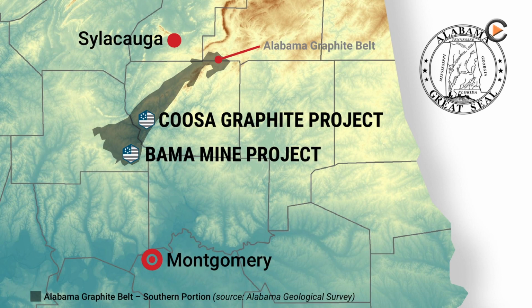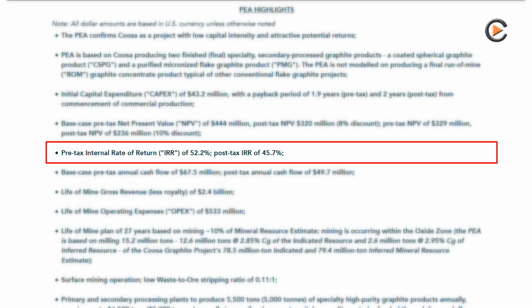So good numbers? Very good numbers. Can you elaborate a bit on that? Internal rate of return pre-tax of 52%. Post-tax, 45%, and an NPV of $444 million. Oh, that's a lot. And how much money to build? $45 million CAPEX. That's like low nothing. Wow, that's 10 times the NPV to the building cost.